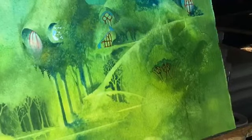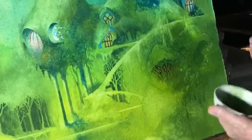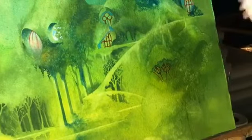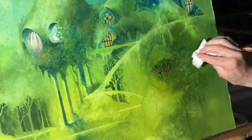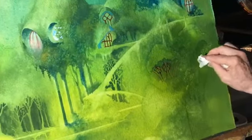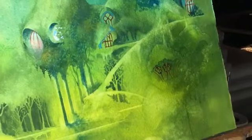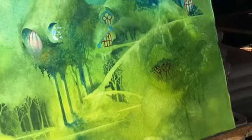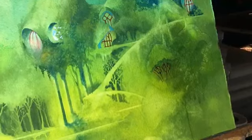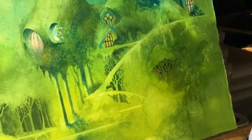This is a kind of weird way to paint for me, because I'm putting paint on, taking it off, moving it around, scrubbing it out, putting more on. It's strange, but it kind of works for me. So I'm kind of liking the way it's coming together.